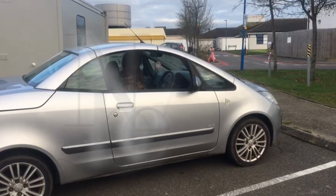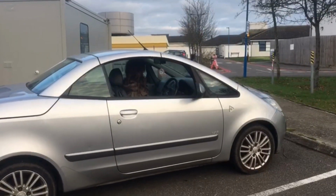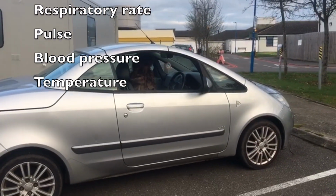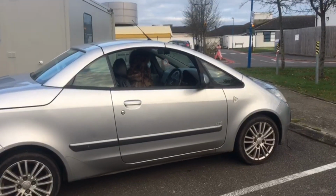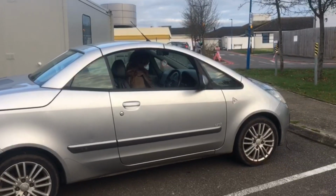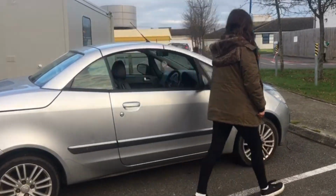Initial observations will be taken with the patient in the car. The observations will then be delivered to the GP, who can make a decision whether the patient needs to be seen face to face for a more extensive examination. If they are considered to require an examination, then the patient will get out of the car and be instructed to proceed around to the front side of the assessment cabin.